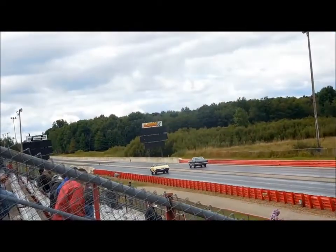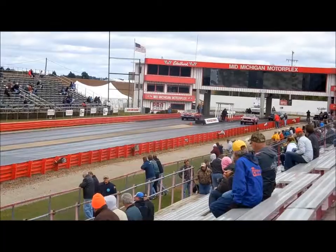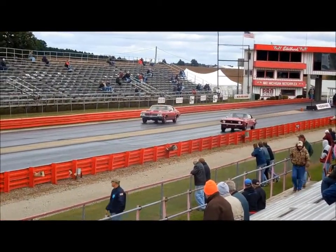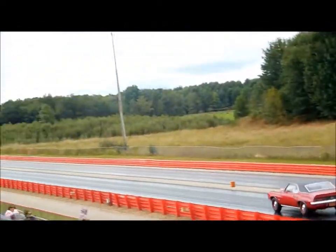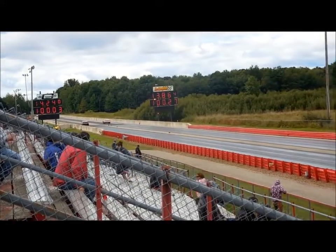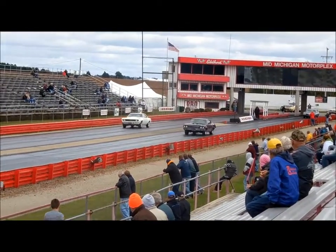I want to say they made 720 meters. Very cool car. Mike Seabold, going to get the Camaro. The first going against Tom Miller, driving Dan Jensen, 443W30. Tom Norton owns this Camaro.